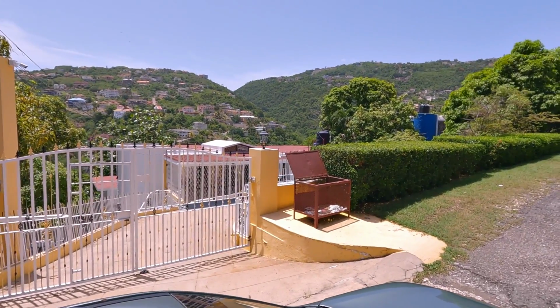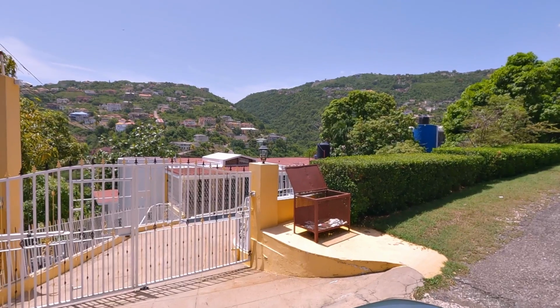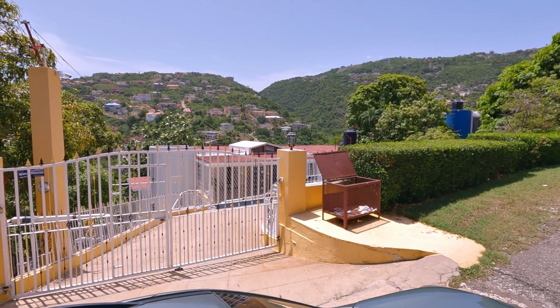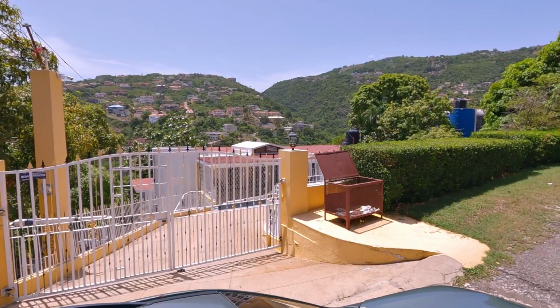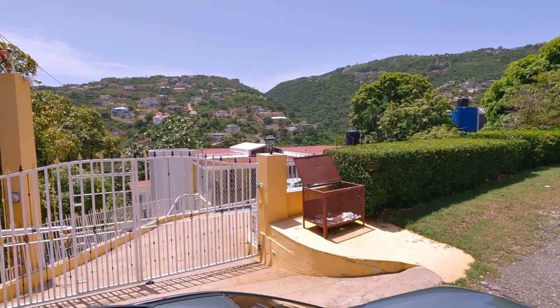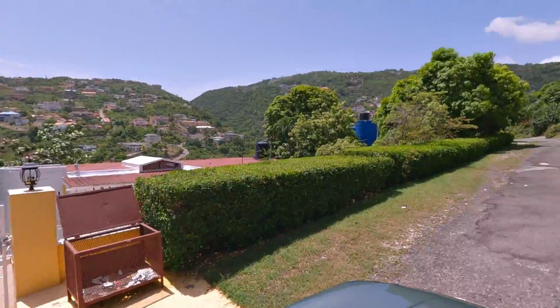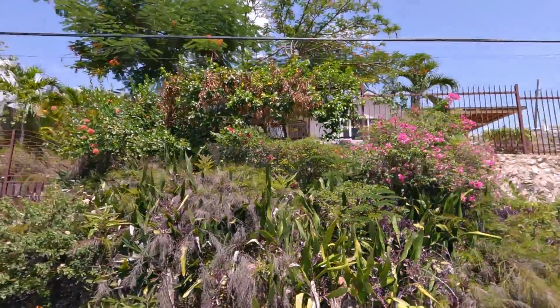Now see how this house has that little roof thing with the glass on each end or on the sides? I don't understand the point of that. If you have something that opens to let air out, then that would make sense to me. But yeah, I don't know.